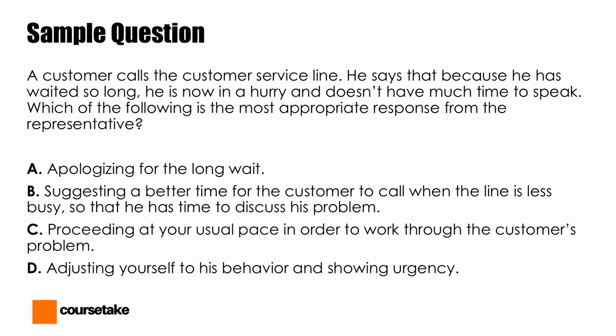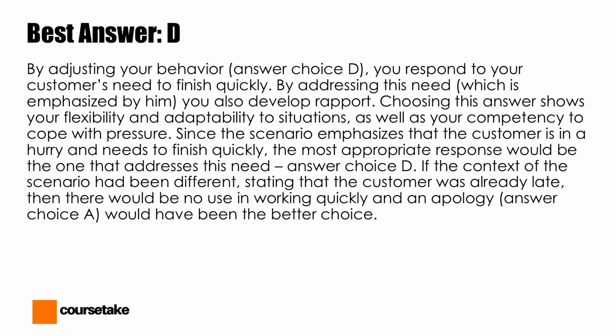So between A and D, which one addresses the problem in hand? Apologizing for the long wait or adjusting yourself to his behavior and showing urgency? Remember, when we looked at the problem carefully, we said, look, the problem is that of time. It's about urgency. It's about like, help me fast. And so D is a better answer that is helping serve the problem in question. It addresses the problem the customer has. There you go, my friends. By just reading the question properly, by understanding what the core problem is, your best answer is D.